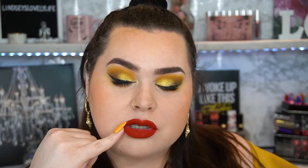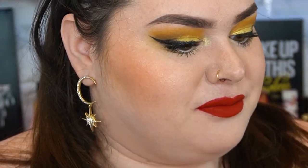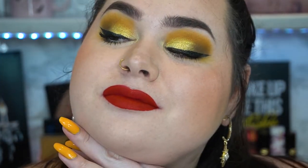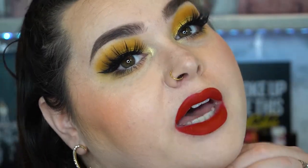And then these, oh my God, I gotta stop talking. What I was gonna say is that the applicators always tickle my lip. They're just so fuzzy. Is this side too high? It's fine, whatever. Nope, I'm not gonna mess with it. I messed with it. All right guys, here's the finished look without lashes. And here's the look with lashes.